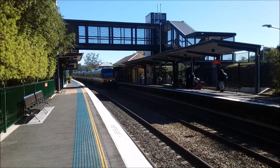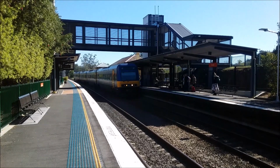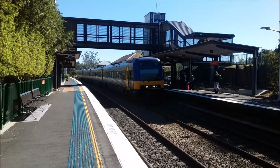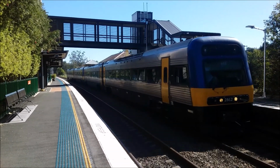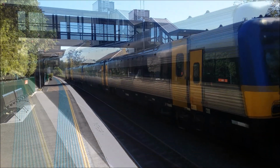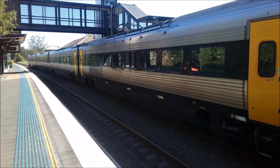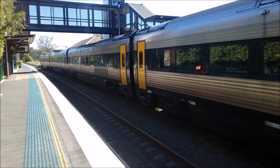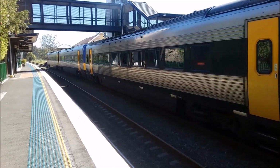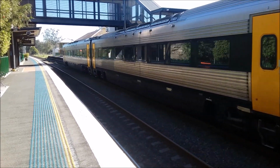We have a Central City Terminal service arriving into platform number 1. N12 is leading, and it's now departing platform number 1, Central City Terminal service. This train will stop at Macarthur and Campbelltown, Glenfield and Central.